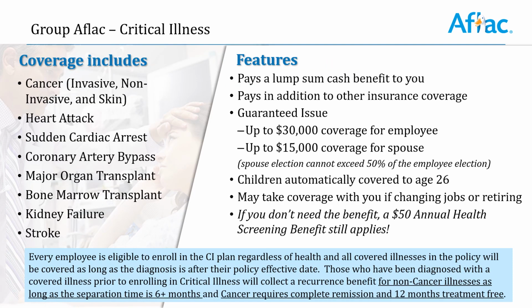So the coverages that you might have elected at open enrollment include critical illness, which is cancer, heart attack, sudden cardiac arrest, coronary artery bypass, organ transplant, bone marrow transplant, kidney failure, or stroke. These pay a lump sum cash benefit to you. They pay in addition to other insurance coverage, and if you don't have a critical illness, you can make sure that you're cashing in on that $50 annual screening benefit that will apply.